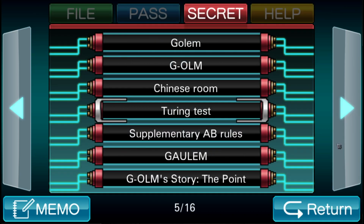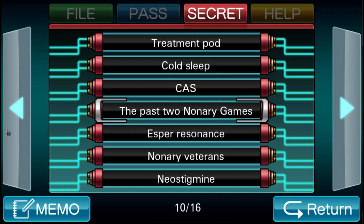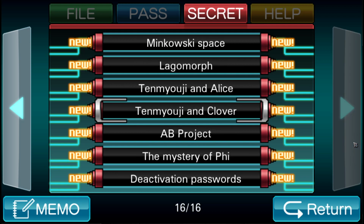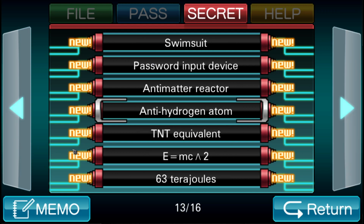Oops, no. Those ones. Aha. Okay. Here we go. Looks like some complicated ones, so let's see how this will go. Swimsuit.